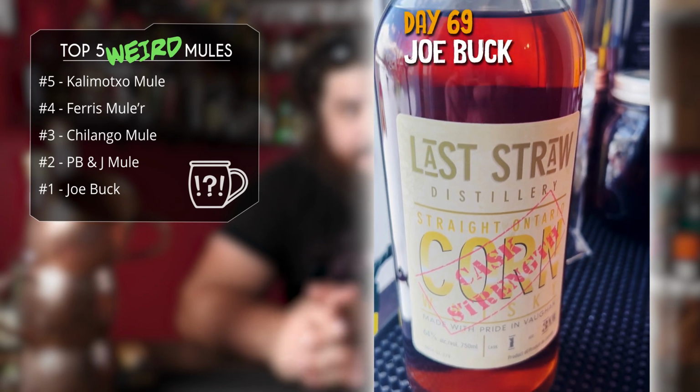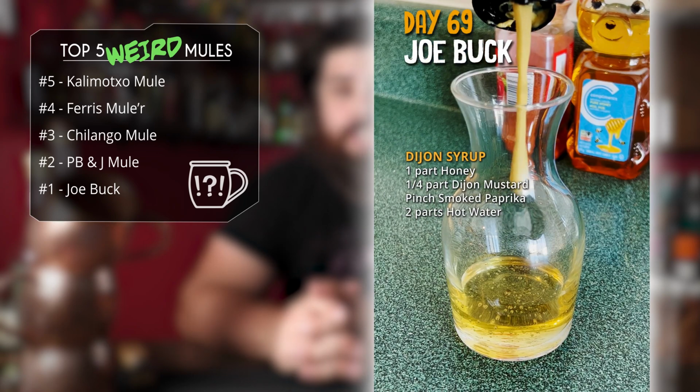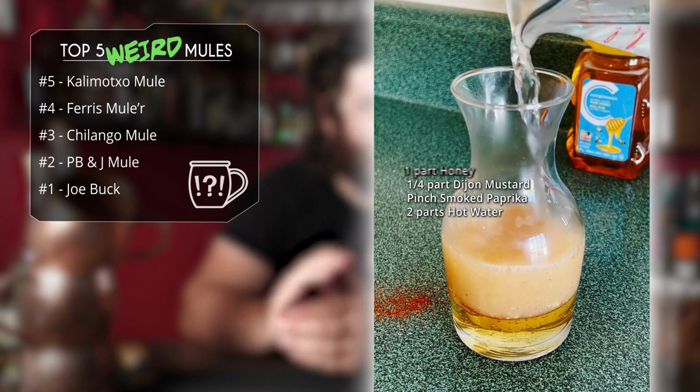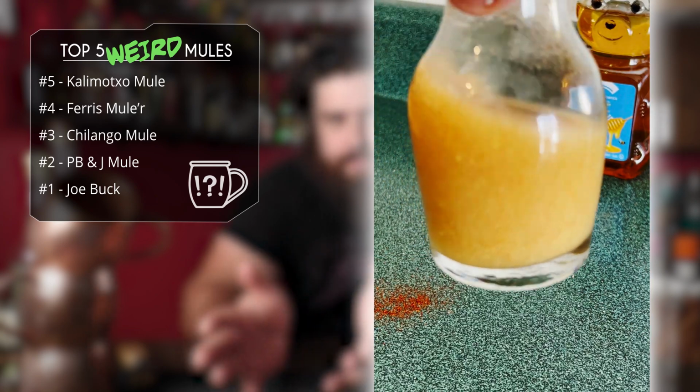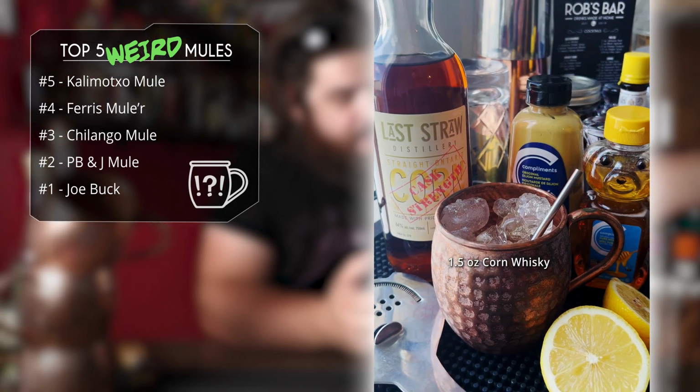And the number 1 spot for weird drinks on this list was the Joe Buck, because this one had mustard in it. Oh yes. Mustard, Dijon mustard to be precise. We're making a Dijon syrup. So basically simple syrup, add some Dijon. I believe there were a few other ingredients to it, but essentially a Dijon simple syrup. And we used corn whiskey. I got to use one of my favorite local whiskeys. This is Last Straw, and it's a cask strength corn whiskey at 64%.